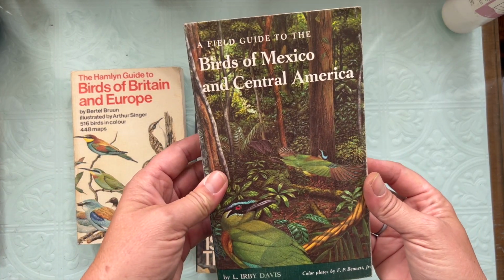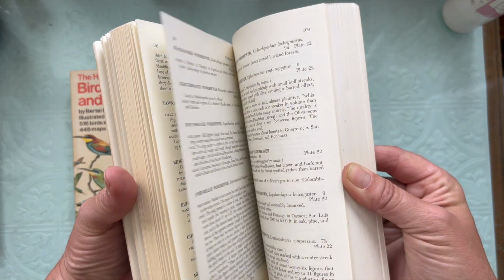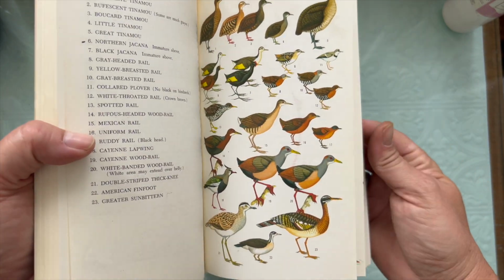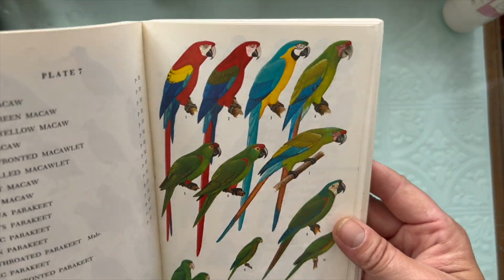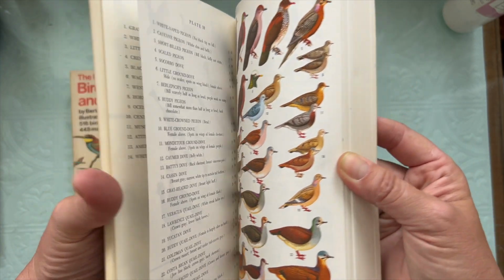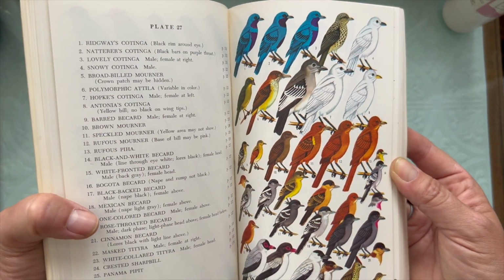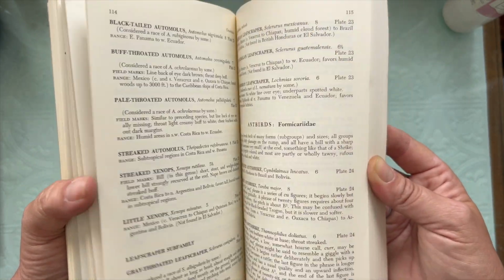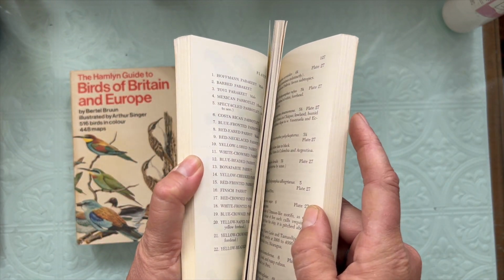Then we had Birds of Mexico and Central America, and these had fewer pictures. They're all kind of in one place when I get to there. Here we go. Right in the middle. I just love these for journaling cards. Look at the parrots. Aren't they cute? Doves. I love them. Yeah, so these just have pictures in maybe the middle third.